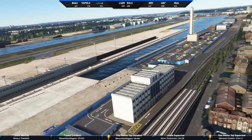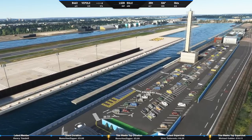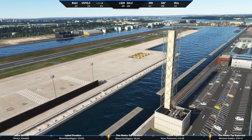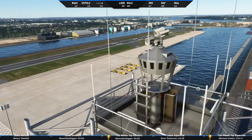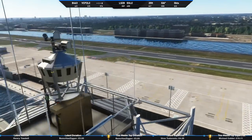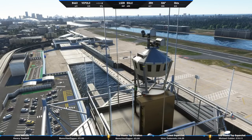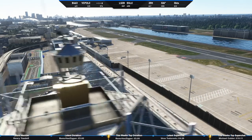Remember there's no tower here, guys, it's an unmanned tower. I think this is the camera for the unmanned tower. They have this in Menorca, Mahon. So you see that there? That's remote air traffic control. It's not a miniaturised ATC tower, but they use that to be able to see what's going on, and the ATC is actually stationed miles away. Very, very cool.